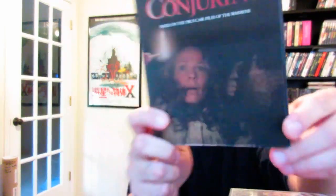At the number 10 spot is James Wan's The Conjuring with a lenticular slipcover. This is a Warner Brothers release. You can see the clapping right there. To me, that's what really makes this lenticular slipcover work. A lot of lenticular slipcovers don't have a lot of movement, and you get the match in there as well. And I just think that works really well, especially for the movie. Hopefully it's picking it up on here.